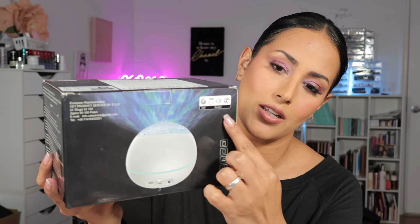I selected this for Miss Cam Cam. It is a Galaxy Wave projector, $19.70. I haven't tried it, obviously, it's still in the box. It's going to look like so.